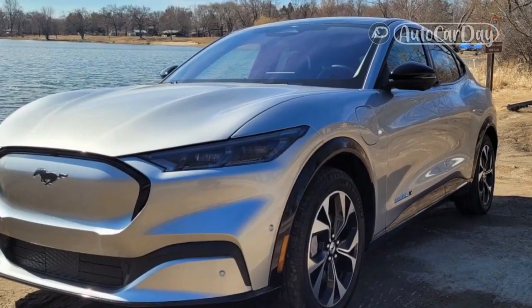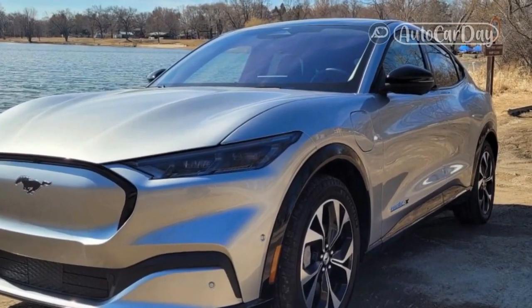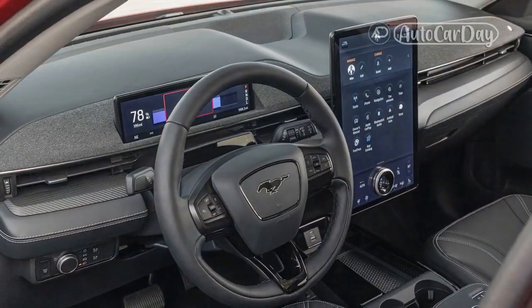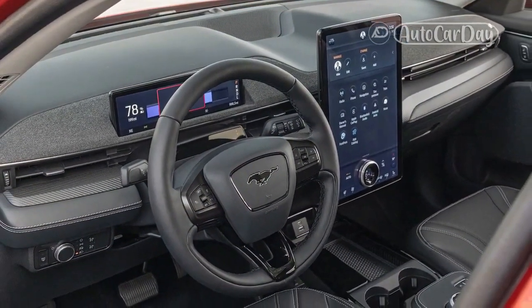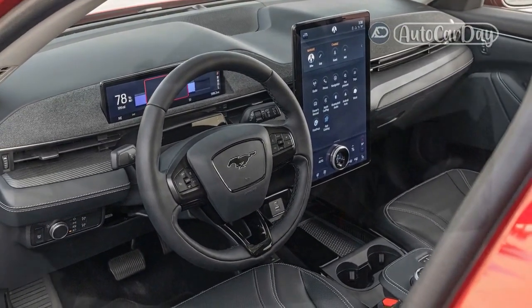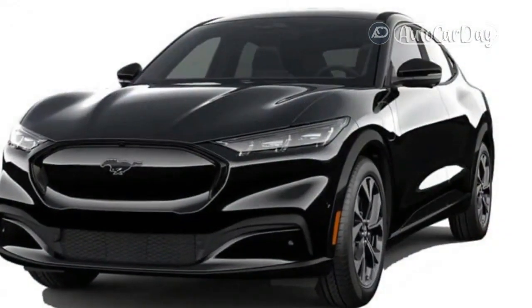The knurled gear shifter could feel more premium and the volume dial could be sturdier, plus there's a healthy amount of piano black plastic, which is a fingerprint magnet. Otherwise, the inside of the Mach-E is leaps and bounds better than what you get on regular Mustangs and feels properly premium.